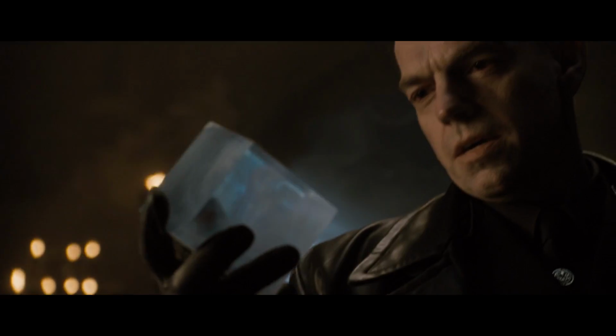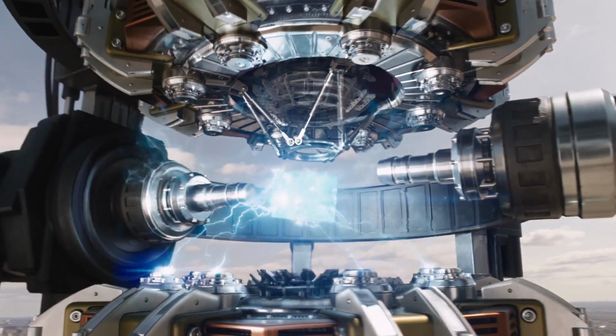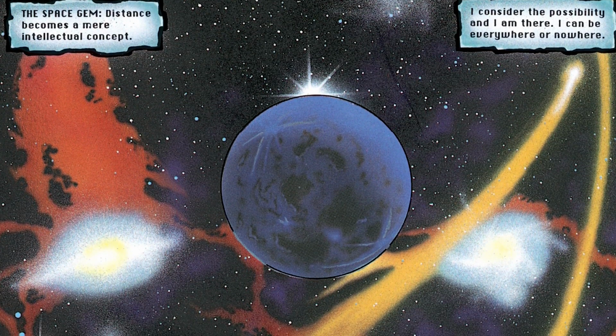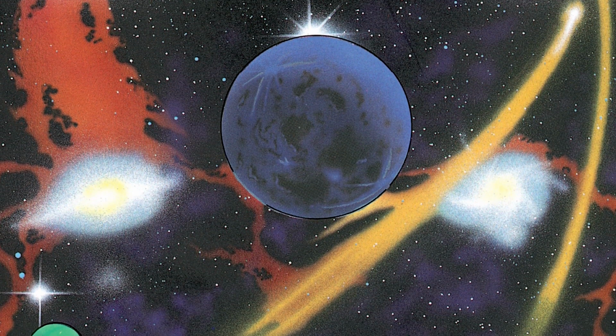Let's break them down. Officially debuting in Captain America: The First Avenger, the Space Stone is a blue gem inside a glowing cube, and it can open portals across the universe. And if the Space Stone lives up to its comic book potential, then Thanos might gain the ability of omnipresence, or being everywhere at once.